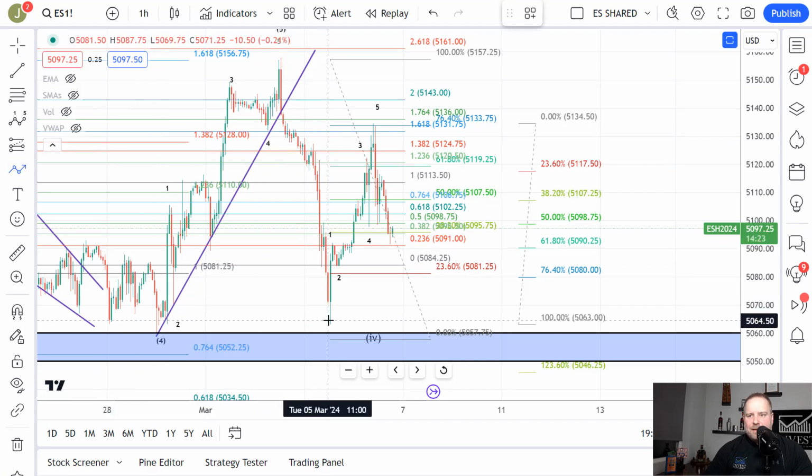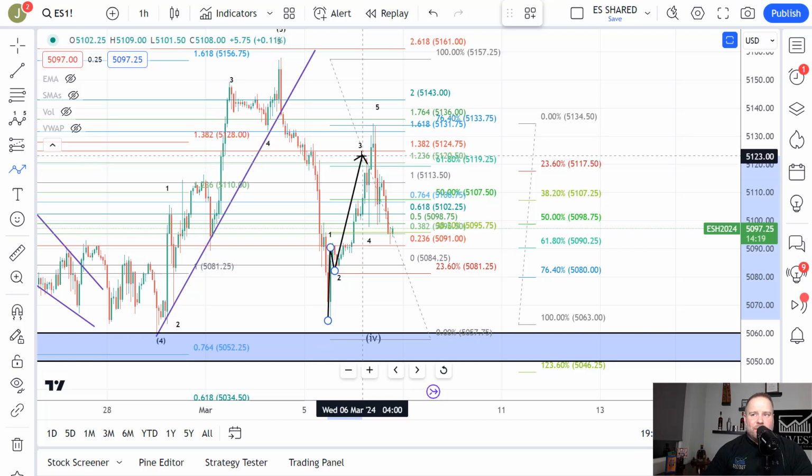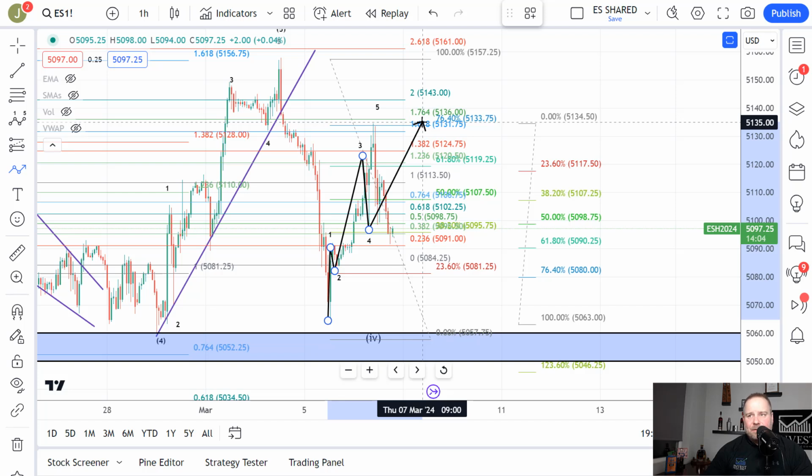But I'll give them the benefit of the doubt because this is a 1, 2, 3 that came up and hit the 1.236, which is a little bit short for a wave 3, but valid. But then wave 4 comes down through the pivot, which is a red flag, but it does not get into wave 1 territory, so it's technically not invalid. And then they give us one more high for a potential 5 up into the 1.618, which is a valid target for this 5-wave move.